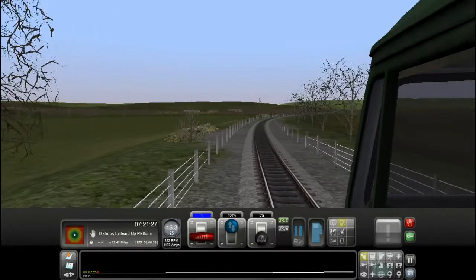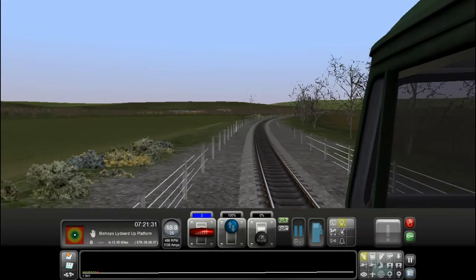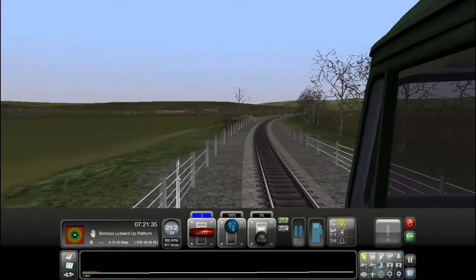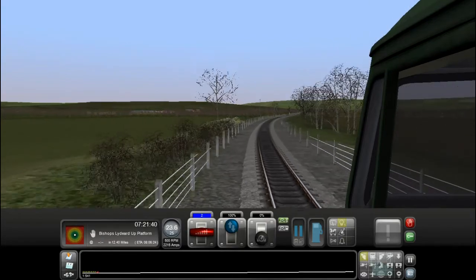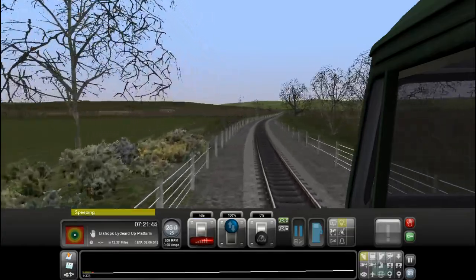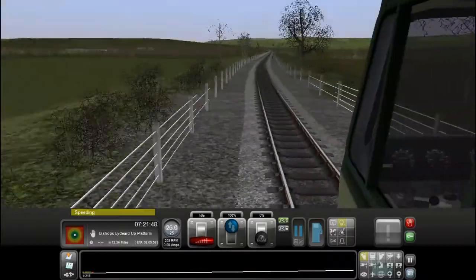When it came out, I thought, oh, this would be quite nice. It's another preserved line, quite nice in length. It'd be pretty decent. But I really can't help but think it's meh. This is supposed to be on the spring setting as well, and it looks as barren as hell. I think they're still using those 2D hedges. Yeah, they're still using the 2D hedges.